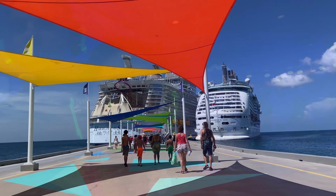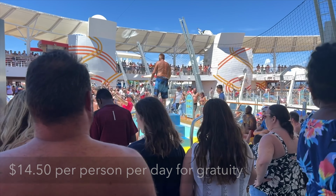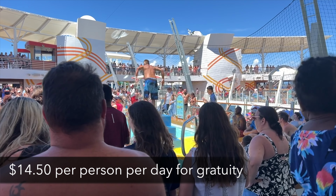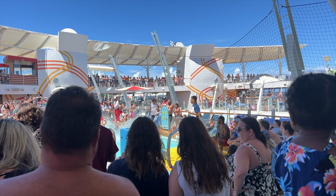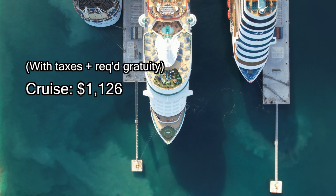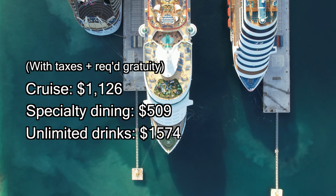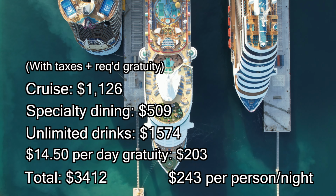The only additional things that we paid for, and helpful to know, you can either pay it in advance or as each day passes on the cruise, but it's $14.50 per person for added gratuities. And for us, even though on the dining package, on the drink package, and here it's added, we still brought a ton of cash so that we could make sure that the staff was receiving the additional gratuity that we were giving at the bars, at the restaurants, and to our room attendant, who I must say was awesome. So to keep it simple, for the total cruise, plus the dining package, plus the drink package, this grand total came out to this amount, or this amount per person per night.